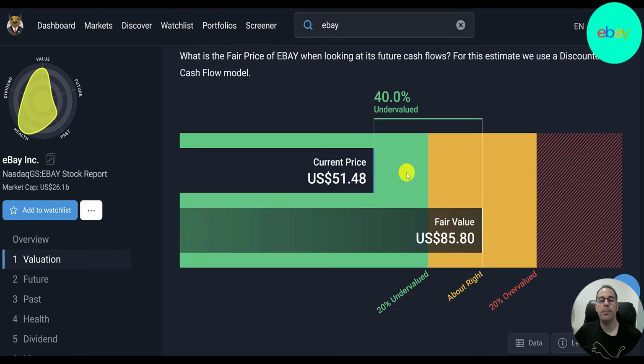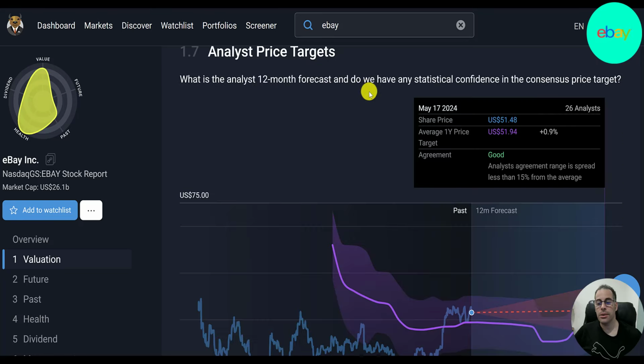Simply Wall Street is really bullish on this one. They're at $86 a share. They say it's 40% undervalued. 26 analysts priced this stock at 52, so they don't see any upside with this stock.